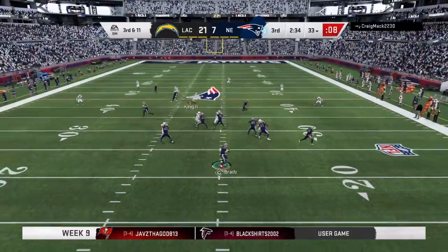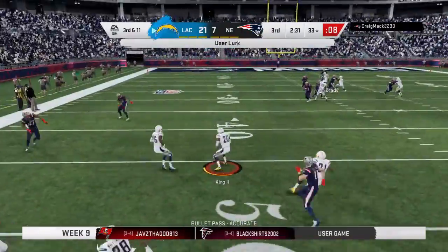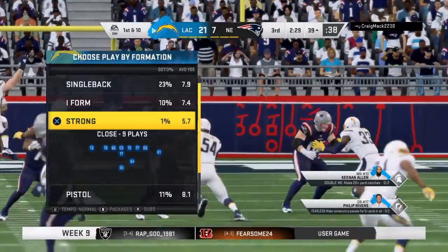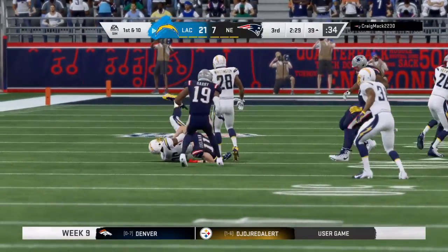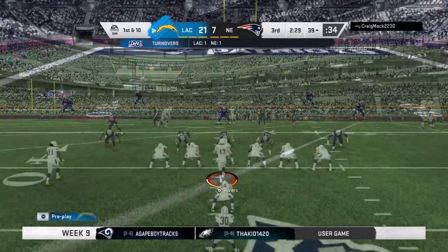From the gun, Brady. And he fires one that's intercepted. Desmond King picks it, and the return stops at the 39-yard line. Brandon, this is a veteran quarterback back there. He should know better than to make a throw like this. This is definitely not his best ball, and I think he knew this was trouble the second it was leaving his hand.